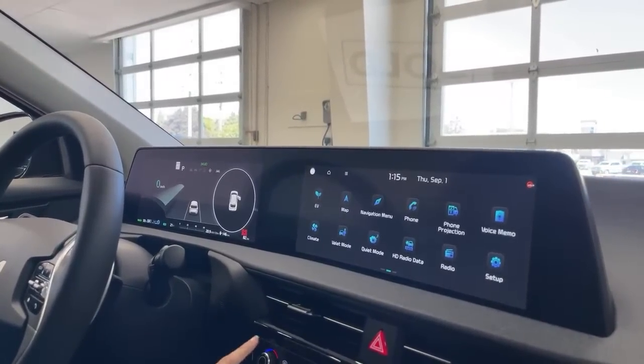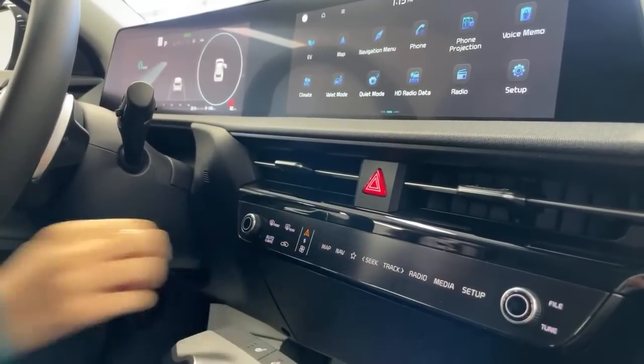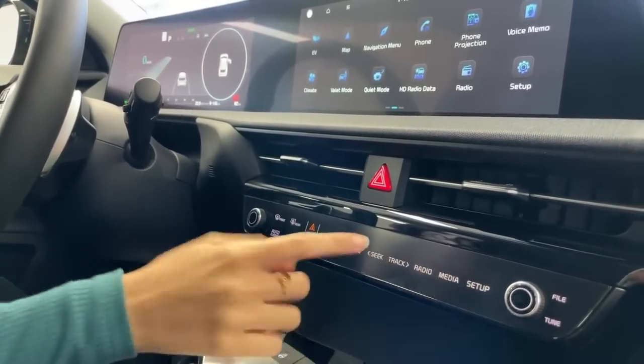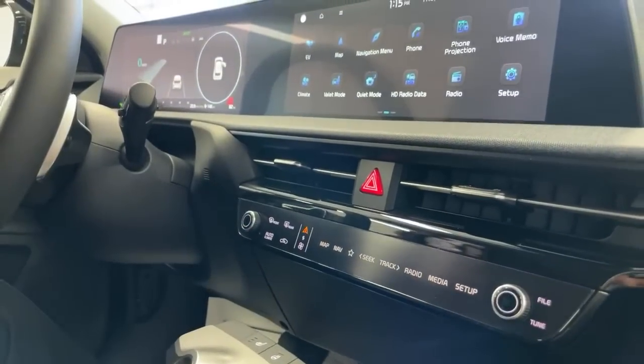Down here, we have our climate control, but if I press this, it switches over, oh, there we go, to our media. So I can go to my map, my nav, seek track. The star is a favorite button, so you can set it to whatever you'd like. Radio, media, setup, everything there.